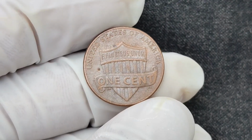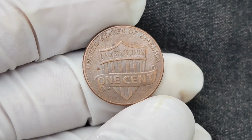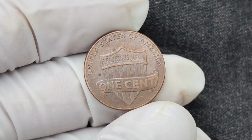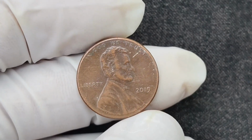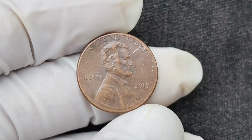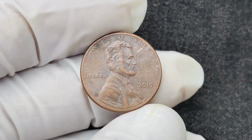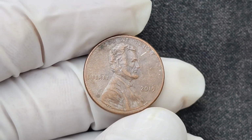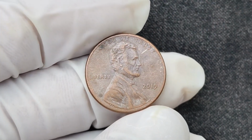Stick around because we're diving into why this penny is so special, how it's worth $1 million, and what to look for in your spare change. Oh, and trust me, you'll want to check your pockets after this one. Alright, so let's break it down. First off, the 2019 no-mint mark Lincoln penny isn't your average penny. Sure, it's got Abe Lincoln chillin' on the front like all modern US pennies. But here's the kicker. No mint mark.